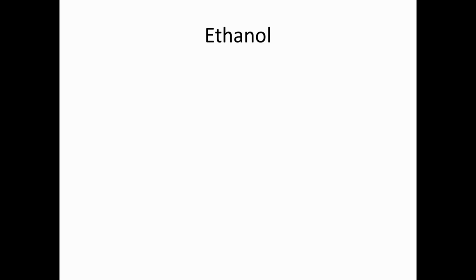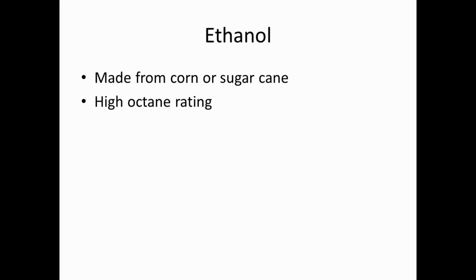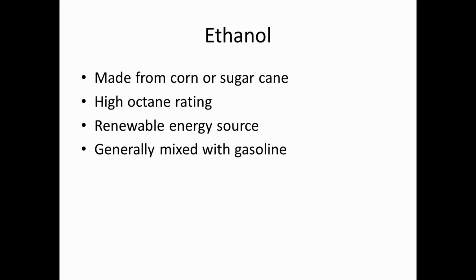So now on to the more mainstream alternatives, which is, number one, ethanol. Ethanol is generally made from corn or sugar cane. It has a higher octane rating than gasoline, and it is a renewable energy source because you can actually grow the corn or the sugar cane, harvest it, and then produce the fuel from it.